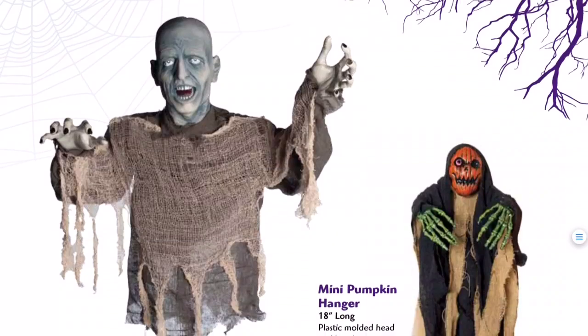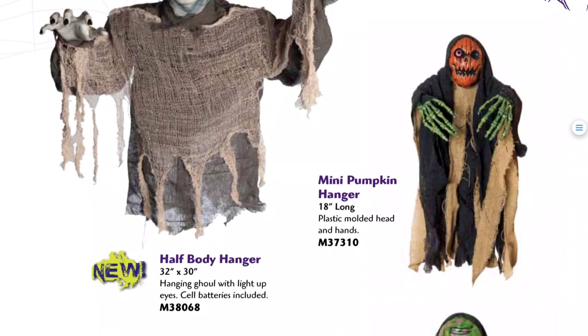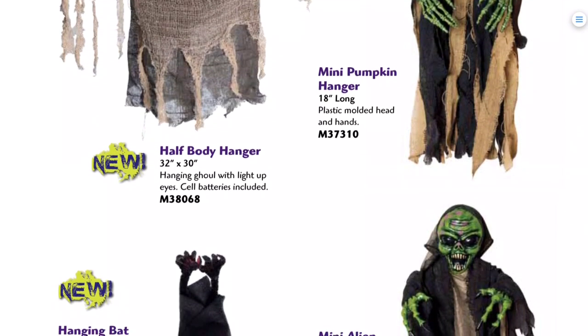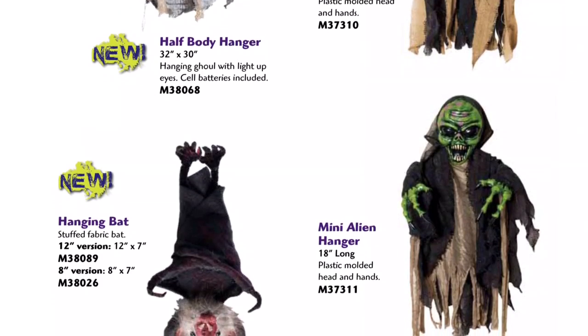Next up, we've got the half-body hanger and the hanging bat. These are some more hanging props. The half-body hanger looks pretty cool, and the bat also has a creepy-looking look to it. Kind of looks realistic, if you ask me, but those are some more hanging props.